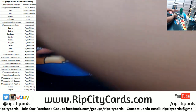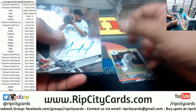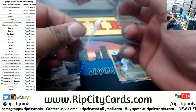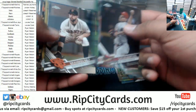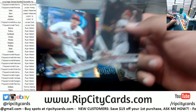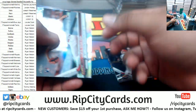All right, box four, halfway marker. We have Herman Marquez, Rockies rookie auto. The negative Gurriel for the Astros.